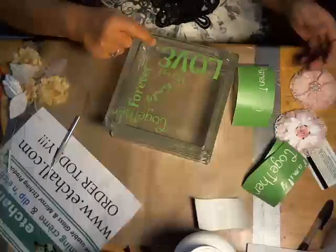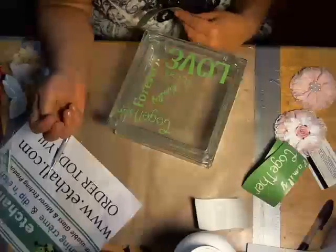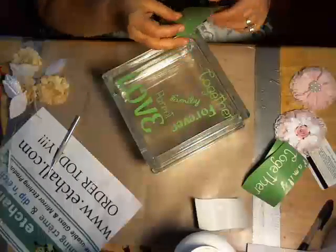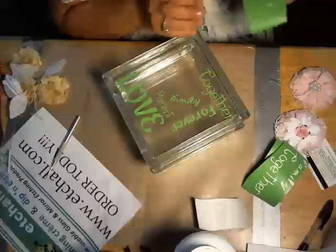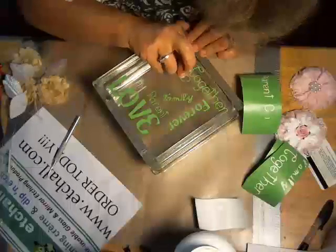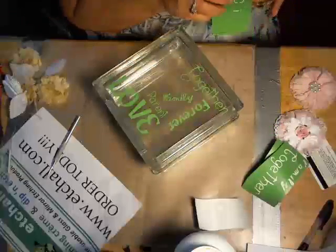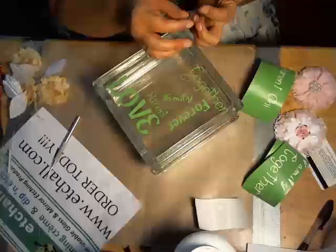So I think I'm going to put that at an angle here. Or maybe I should put it up here. Yeah, I think I'll put it up here at an angle this way. Get it on there and see how it looks anyway.